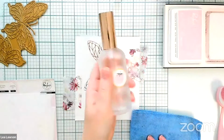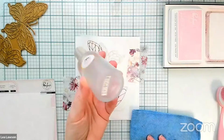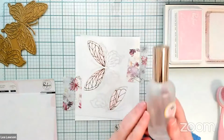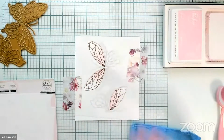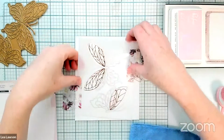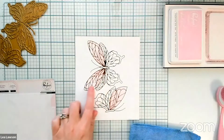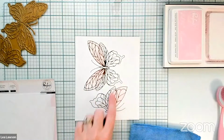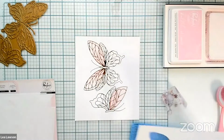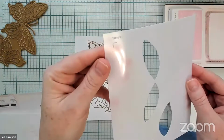I do keep a bottle of isopropyl alcohol on my desk, just in a little jar or a spray bottle. And when I end the live stream, I'll clean my stencils with just a couple spritzes each and really get any excess ink off of them. So let's go ahead and remove our first stencil. So you can see we've got that nice light pink for stencil number 1. So I think next we are moving on to stencil number 4.